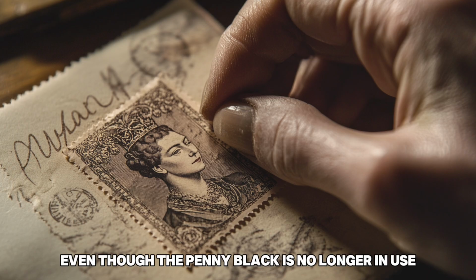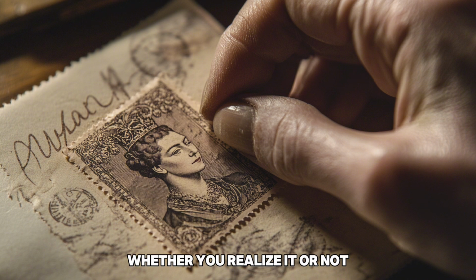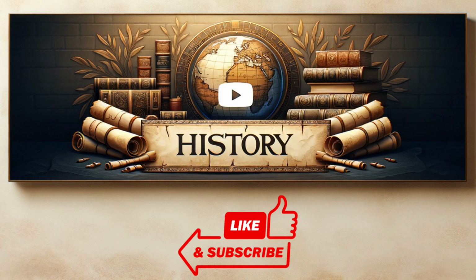Even though the penny black is no longer in use, its legacy lives on. Every time you send a letter, whether you realize it or not, you're participating in a system that dates back to this tiny black stamp from 1840. And there you have it, the fascinating story of how a small black stamp changed the world forever. Who would have thought that something as simple as a postage stamp could revolutionize communication and connect people across great distances?